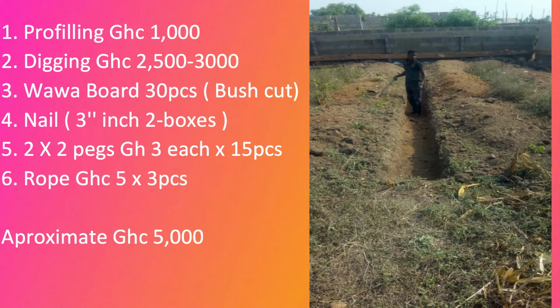Nails, 2x2 pegs, and rope, approximately 5,000 is okay for you to start digging your trenches for your four-bedroom house. It can be 20 bedrooms at the top, but this is the ground floor. We are talking about the trench, you understand?